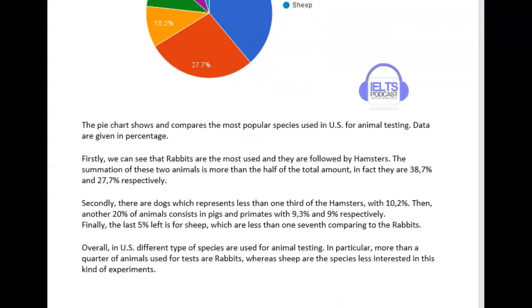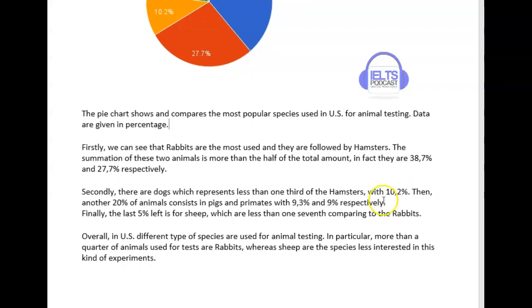I'll talk about this in a minute. Overall, in the US, different types of species are used for animal testing. In particular, more than 1/4 of animals used for testing are rabbits, whereas sheep are the species less interested in this kind of experiment. You know what that's saying? That's as if you ask the sheep, "Hey, are you interested in this kind of experiment?" And the sheep were like, not really. So that's not the appropriate way of saying this. You want to say something else.